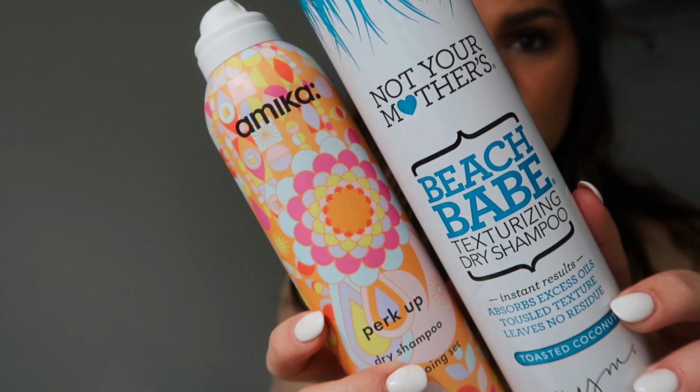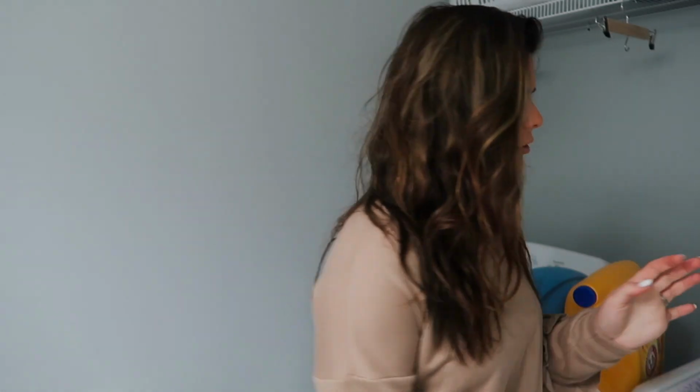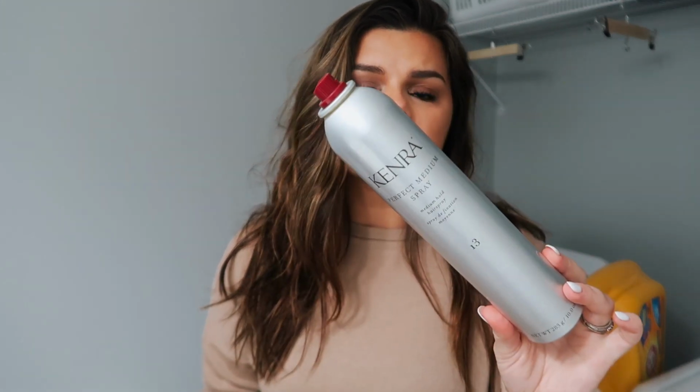I'll show you a little closer. The brush I use, I always use a wet brush in my hair. I don't even own a regular brush, and I use just the Wet n Dry wet brush. Love them, have them all through my house. And then I just use a little bit of hairspray. I don't always use a hairspray, but when I do, it is the Kenra 13. I love the smell of this. It is just my go-to.